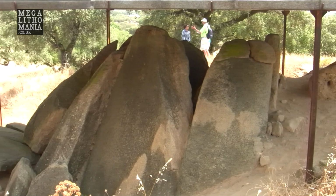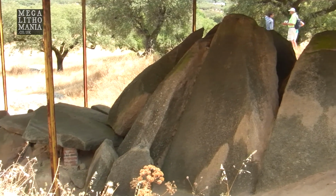Because it's obviously very large. Well, the numbers I've read place them around 15 tons, but I don't think any real scientific measurement of the stones has been made. And what sort of rock? Granite. This is all granite. The whole thing, it's just granite outcrops. It's all made of local rock. We are in a granitic landscape. Okay. A truly natural megalithic landscape.